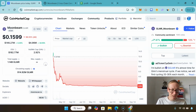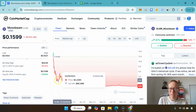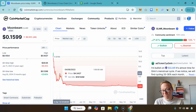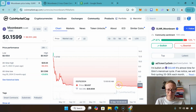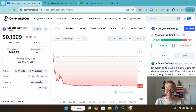I mean, the bull cycle ended basically in January of 2022. It hit highs of $29.84 when it launched. Never been close to that again. Had a kind of nice little bounce when it dropped to around $2.30, and then got back to over $5, sort of 40, before another pullback, and then this slow slide down. The highest it's hit this year was 63 cents, so it's still a way away from that right now.